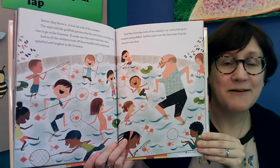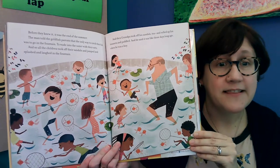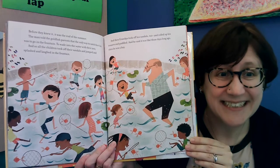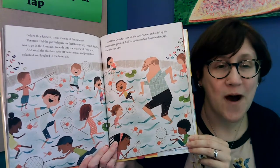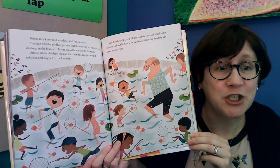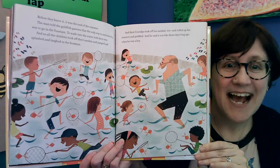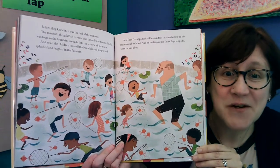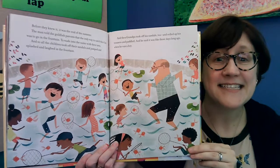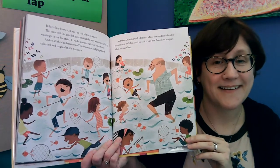Before they knew it, it was the end of summer. The man told the goldfish parents that the only way to catch their fish was to go into the fountain, to wade into the water with their nets. And so the children took off their sandals and jumped and splashed and laughed in the fountain. And then Grandpa took off his sandals too and rolled up his trousers and paddled. And he said it was like those days long ago when he was a boy.